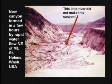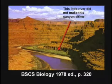At the bottom of that big canyon is a little tiny creek called the Toutle River, about from me to the TV right there, 20 feet wide. That little river did not make that big canyon, okay? And that little river at the bottom of the Grand Canyon did not make the Grand Canyon either. It was formed by a lot more water than that. So the textbooks are lying to you when they say that river made that canyon.